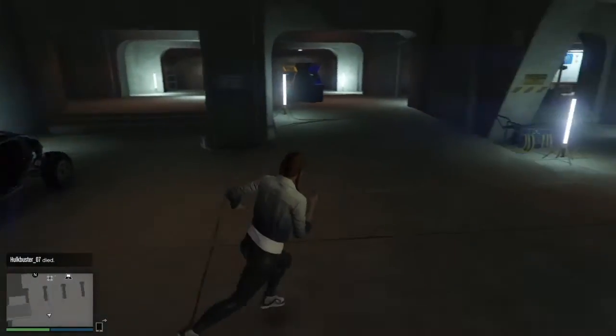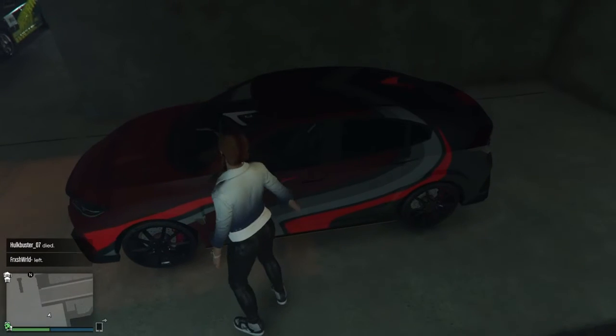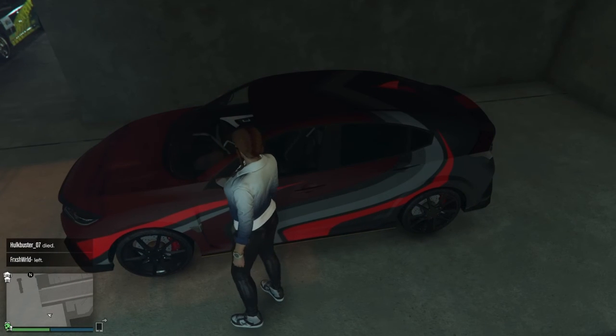But anyways, that is the Dinka Sugoi, based on a version of the Honda Civic Type R.